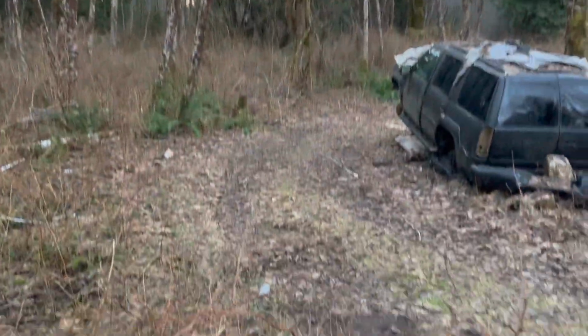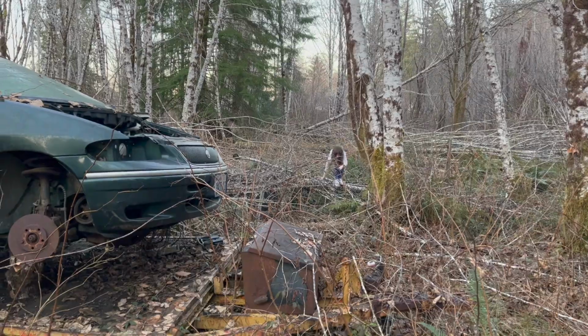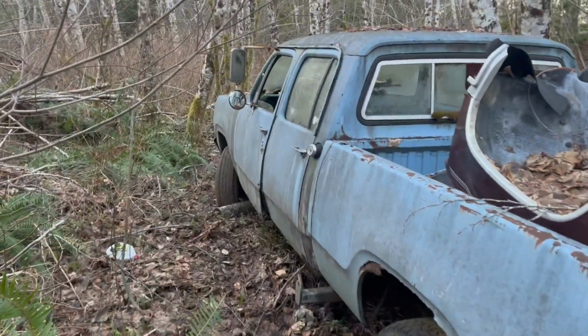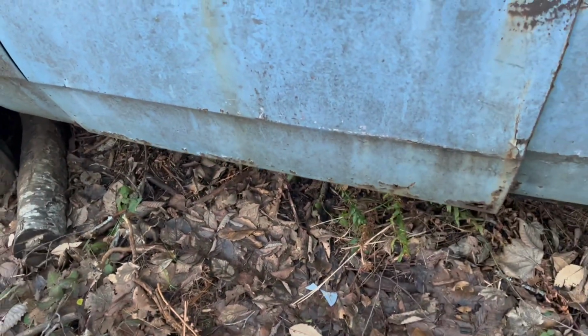Oh yeah, there's totally a road in back here. That would have been too easy. Nice. Don't break your neck. Hey, I made it. Man, it was a lot more blue last time I saw it. So I was trying to manage expectations and tell you this truck isn't as good as it looks, and well, it's actually worse than I remember.